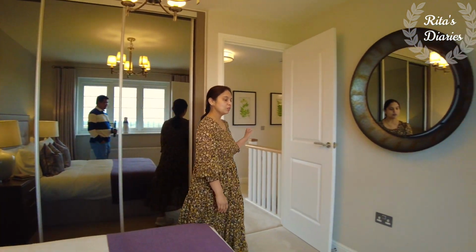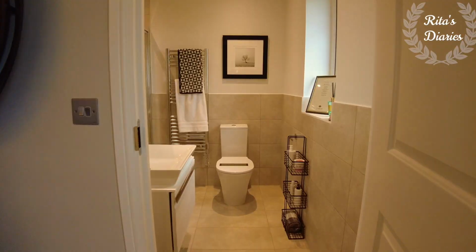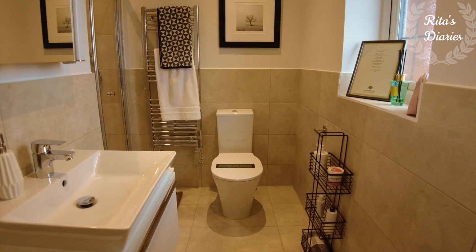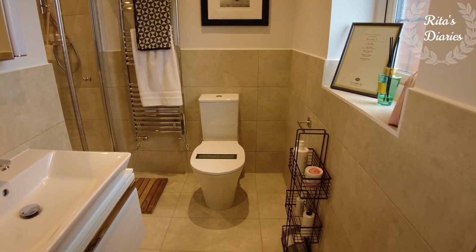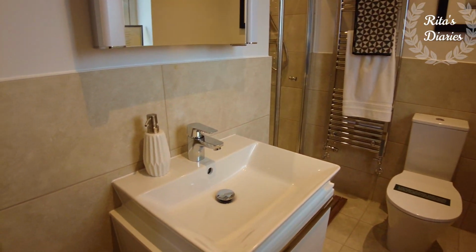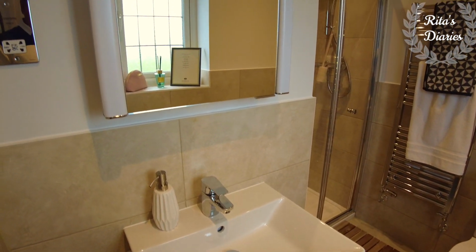Now let's check out the ensuite. As I told you, this is coming in the front. The space is okay in this ensuite. You have the sink, water closet and the walk-in shower. There's also a window coming towards the front end.